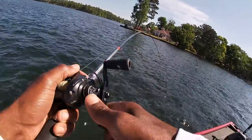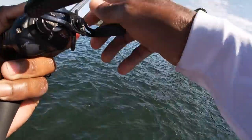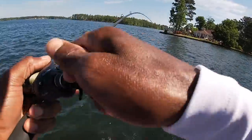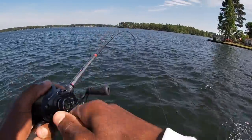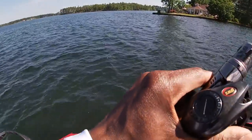I didn't catch a striper, not one single striper, in three days of fishing. Today is nothing but the striper showdown. But I like them, they're kind of fun too. Just to be honest with you, they just tear up everything. They get in your boat, tearing up your rod, breaking your rod, putting hooks in you.